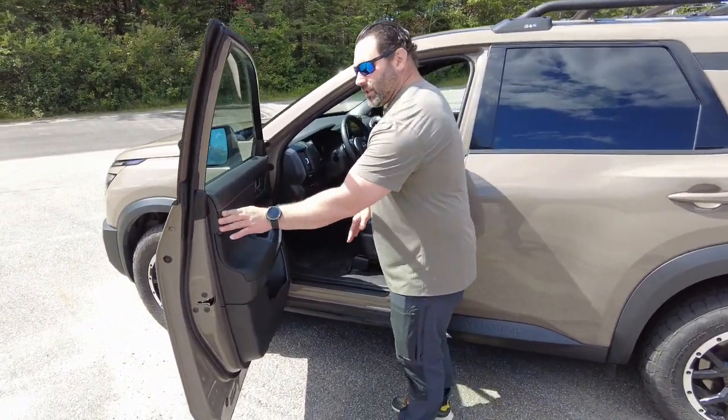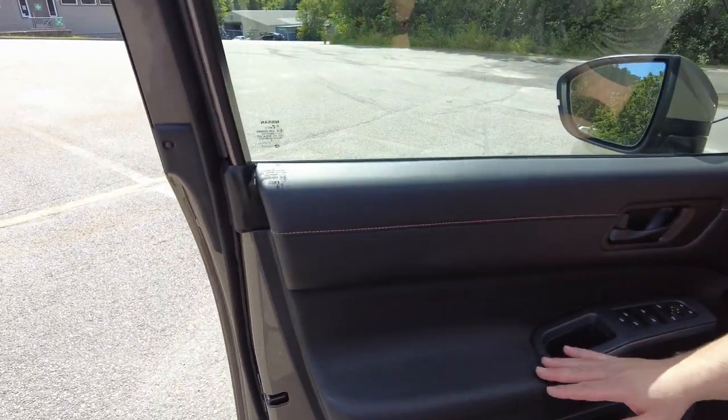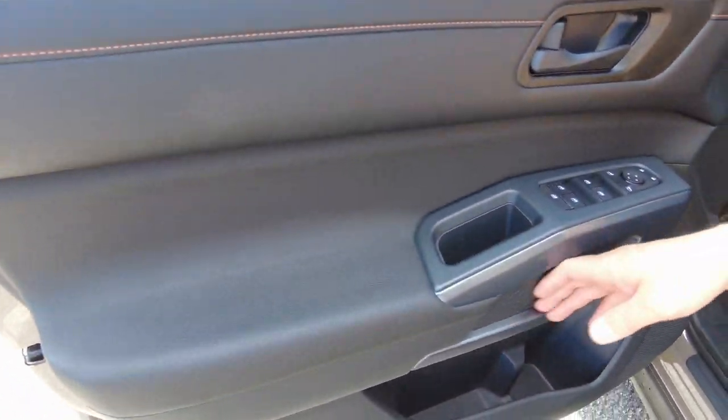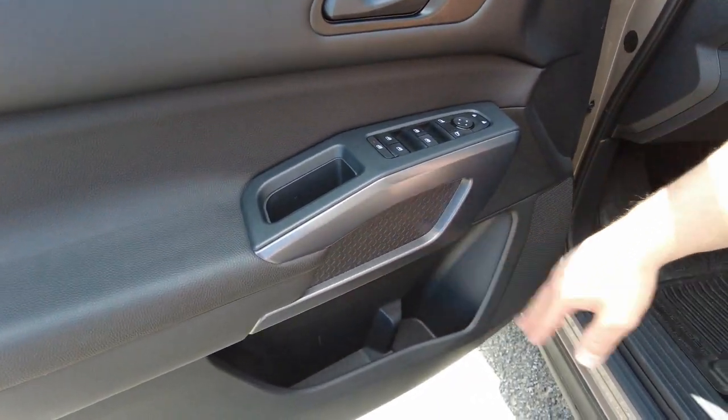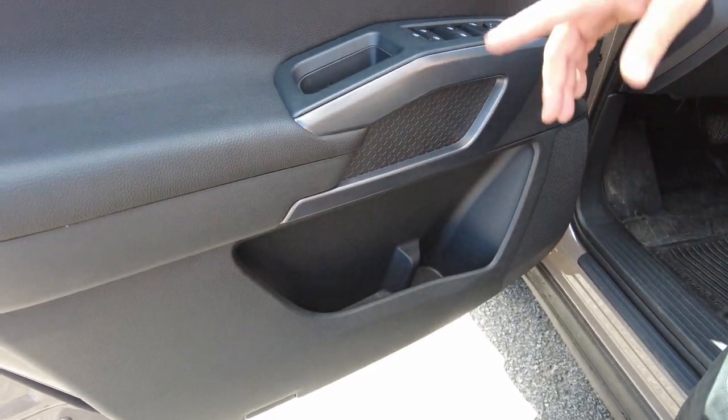Now, this is the orange stitching I was talking about that we do have in the front door. And then you have all your controls right here. This is pretty cool. It's just a little plastic fabric, but it's got a grill-looking thing on it. So it actually is pretty cool.